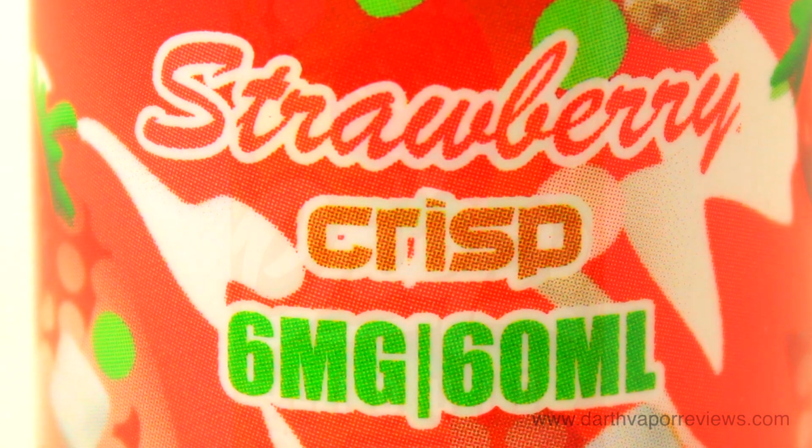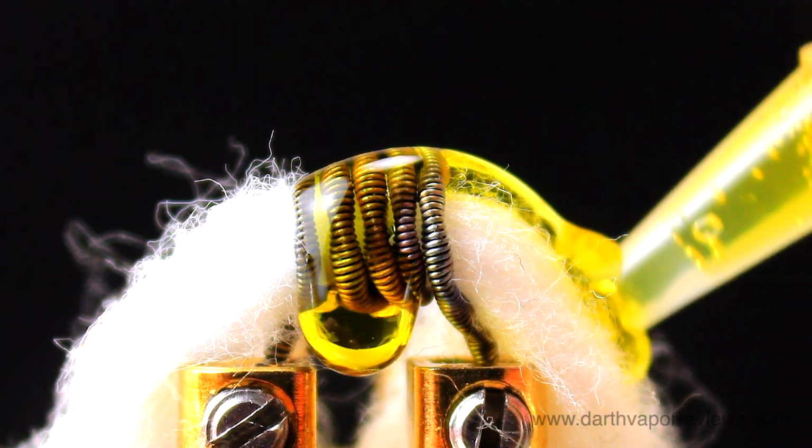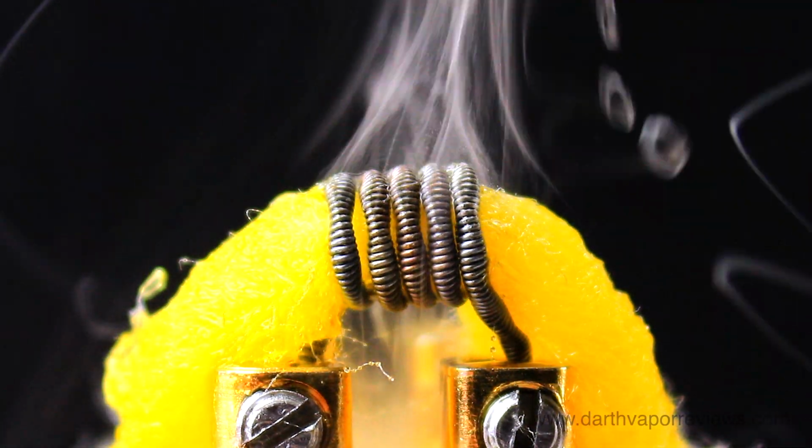Strawberry Crisp is a strawberry buttercream filled crepe combined with the Rice Krispie treats. The smell is creamy strawberry notes. The inhale is sweet ripe strawberries, with sweet vanilla, buttercream, and pastry lingering on the exhale.